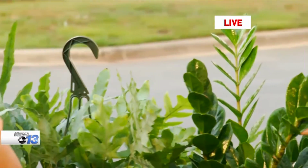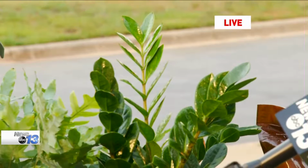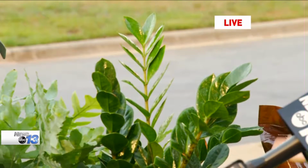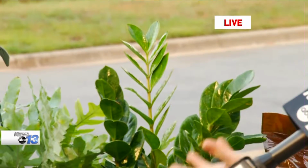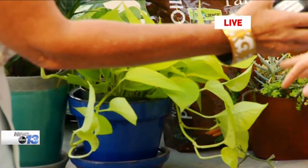This is a ZZ plant. This is also a really great house plant. And what, just a little bit of water and not a lot of light? Yeah, it's very adaptable, so you don't have to water it very much. Actually, you don't want to overwater this plant. As you see, it gets some great height and some width. And then here you've got a trailer, this pothos. It's very, very versatile for arrangements that you might want.